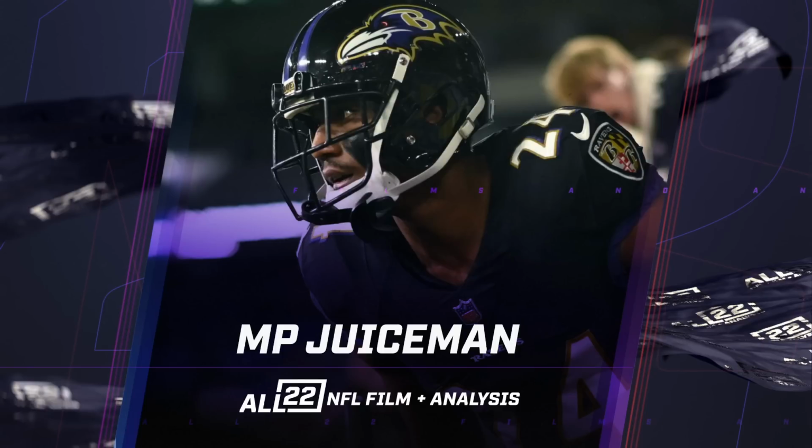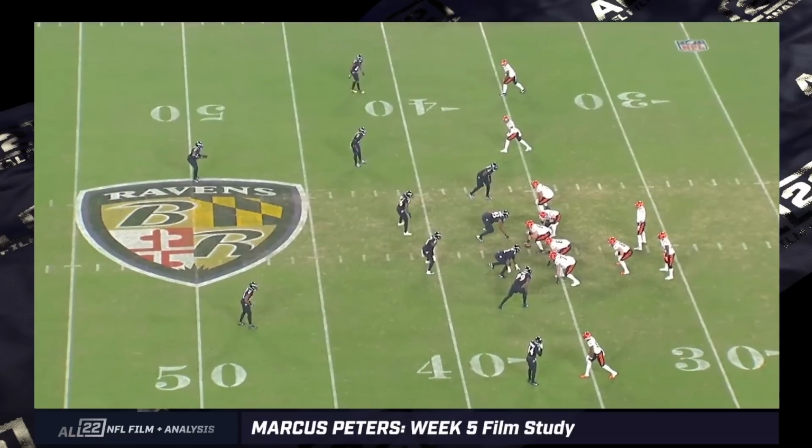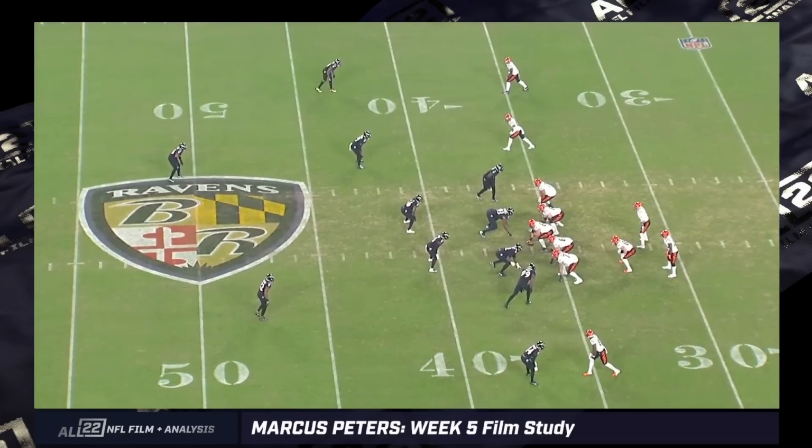All right, let's look at some of the plays. I think I got 13 plays, mostly focused on Marcus Peters. Of course, we know he's the left corner for the Ravens. This is early in the game. I think second play of the game.